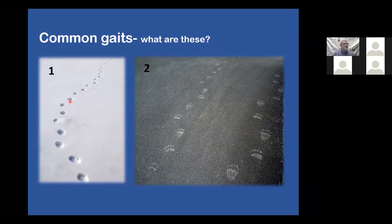Is there anything so far that anybody needed? Oh, the H and the F mean hind and front foot. Sorry. Okay, you got it. All right.